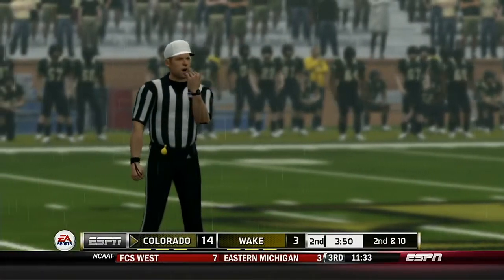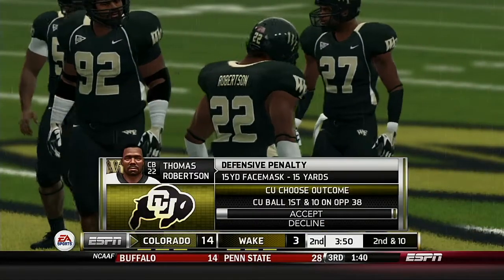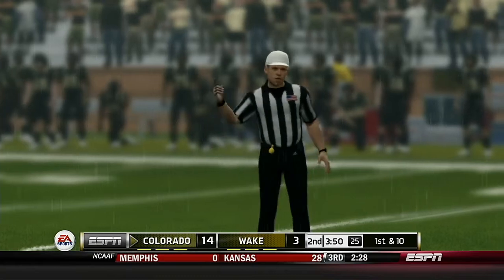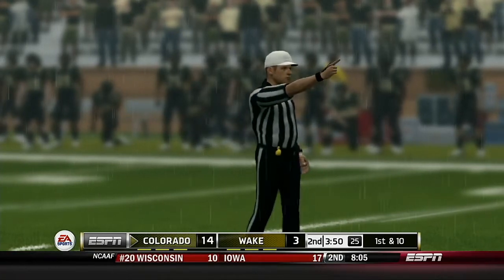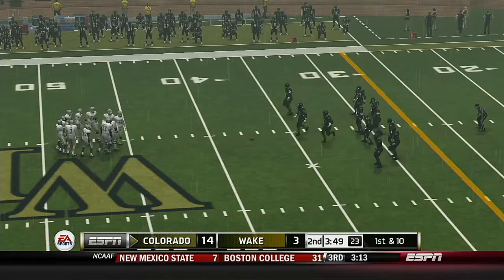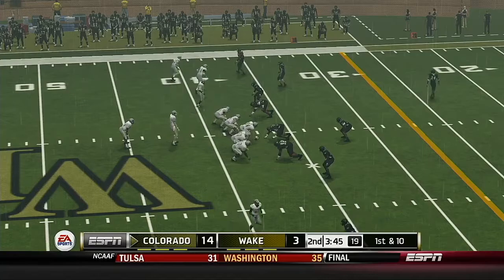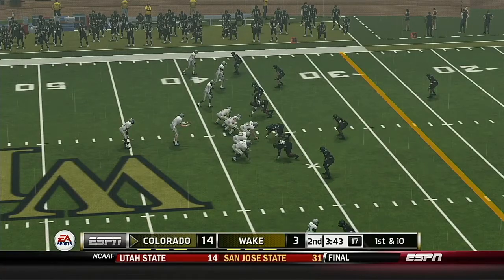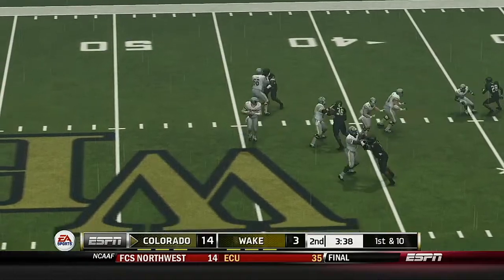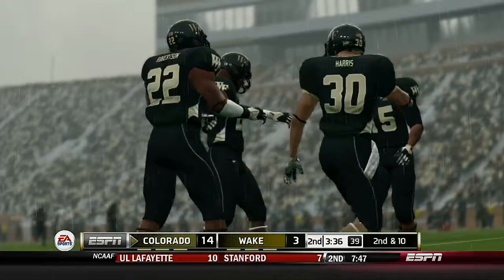Personal foul. Face mask. Defense. They're giving away 3 yards and only making life easier for the guys on the other side of the ball. From the 38-yard line, first down.